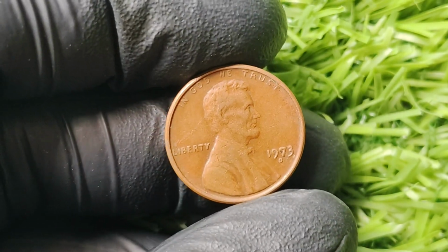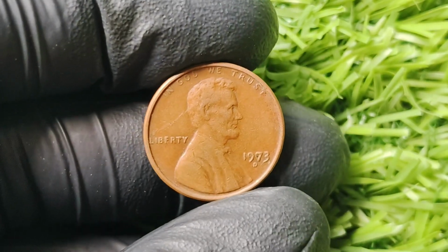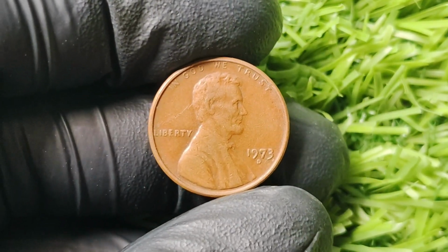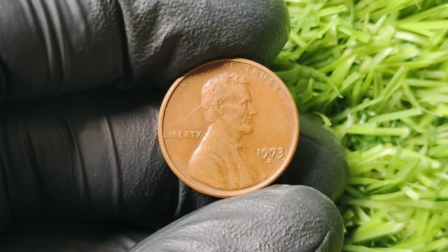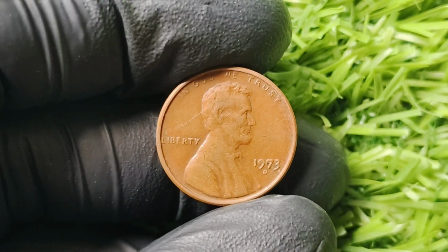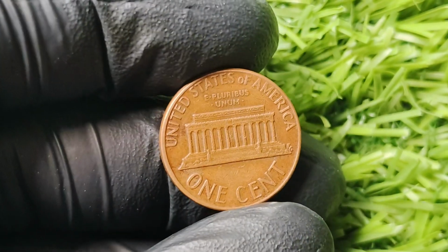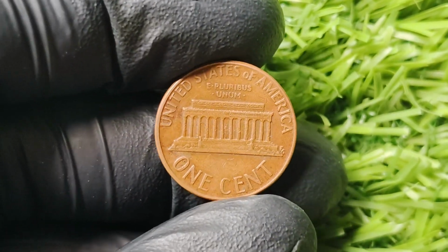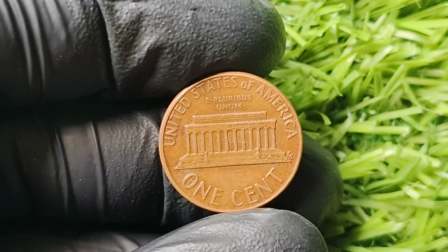Back to the 1973 D penny, another thing to watch out for is its grading. Grading is the process where experts rate a coin's condition on a scale from poor to mint state. The better the grade, the higher the value. So if you find one of these pennies and it's got a perfect grade, you could be looking at a serious payday. One funny thing about coins like this is that even the tiniest scratch or smudge can knock off thousands of dollars from the value.